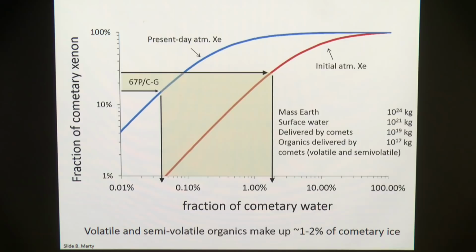And this is very concentrated at the location where comets impact. And maybe that's how life was sparked, I don't know. But in addition to these organics, which are volatile and semi-volatiles, you have to add the COSIMA data, the volatiles in the refractories. I don't know if they can react to make anything, if they are refractory, but probably yes.